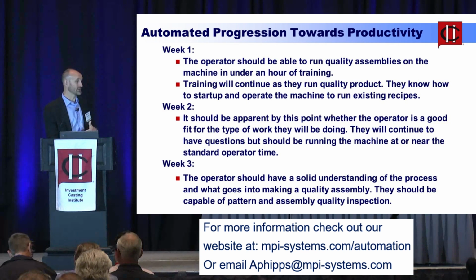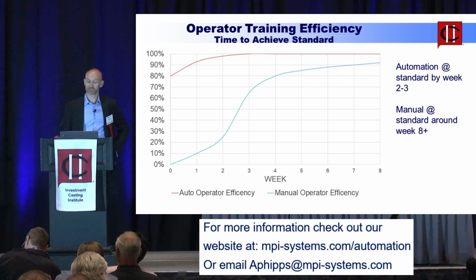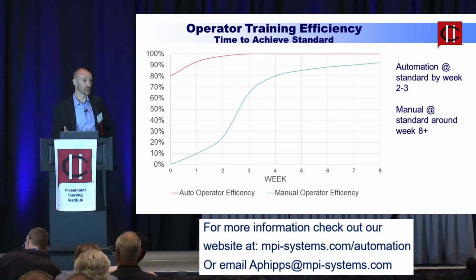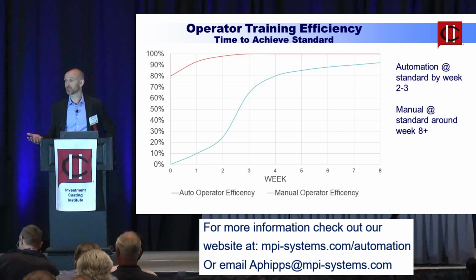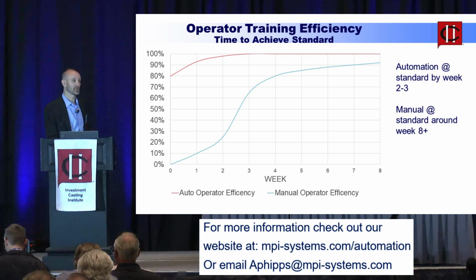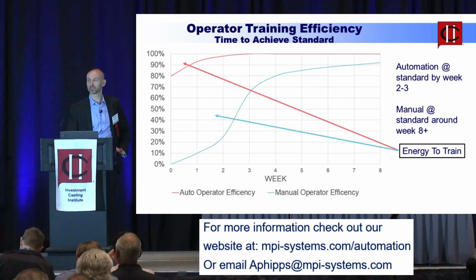When we're automating this process, what does it look like when we're engaging with the new 2012 automated assembly? This is the difference graphically, right? So this is what it looks like. We're up to speed and running at standard within 2 to 3 weeks using the automated equipment, where the manual is taking us 8+ weeks to get that person up to speed. It's a huge investment. When I was preparing this paper and looking at this graph, I'm an engineer, I'm used to looking at the area under the curve. I spent a lot of time in calculus, but it jumped out to me that what's really interesting here is the inverse.